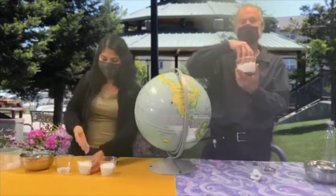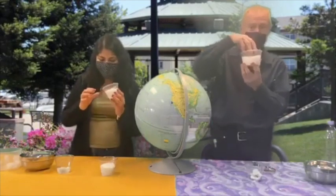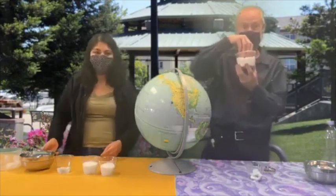Hydrophilic means it loves water. When it gets close to water, it sucks the water into its molecular structure and it gets a lot bigger.